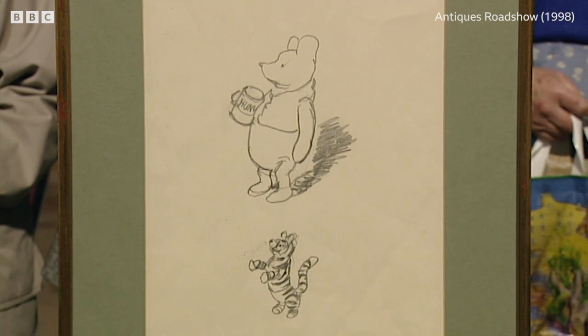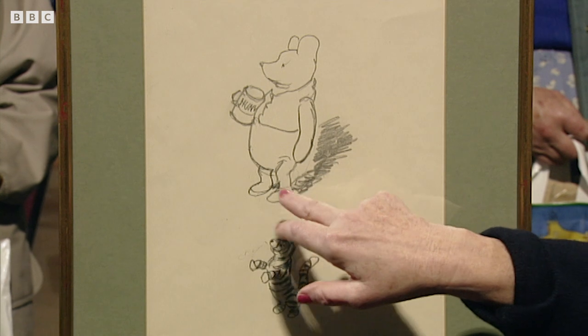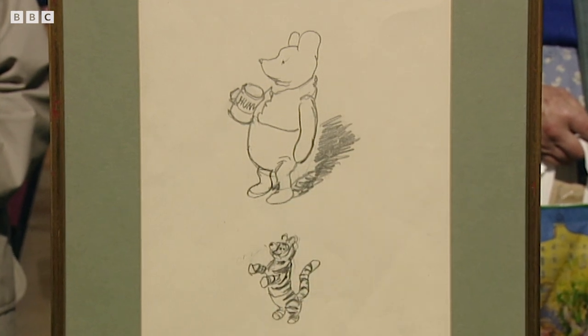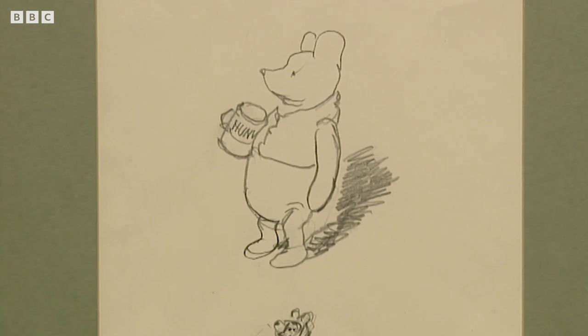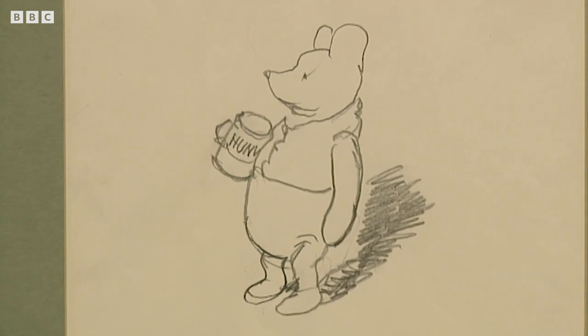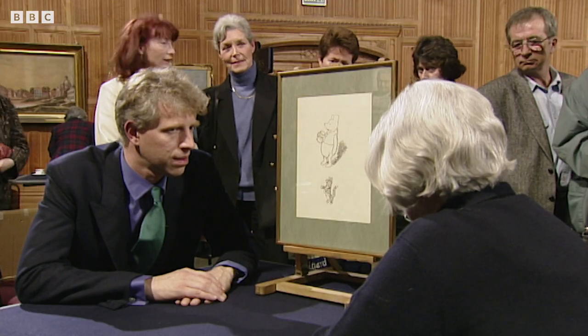This is Pooh in a state of evolution, we might say, embryonic Pooh, because his nose is more pointed and his legs are thinner. And I got it from Shepard's daughter, Mary. E.H. Shepard, the great illustrator of A.A. Milne's stories. And she said that is Pooh evolving from the family Teddy, who was called Growler.